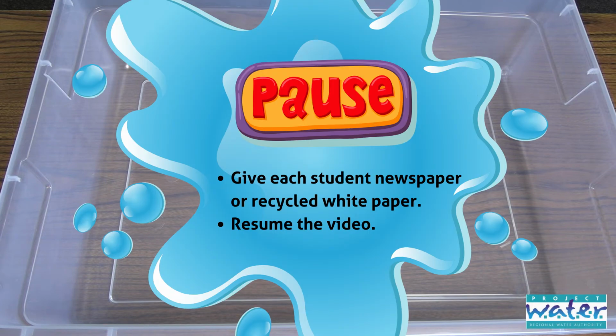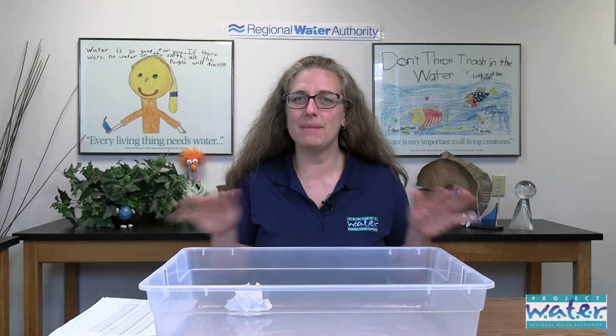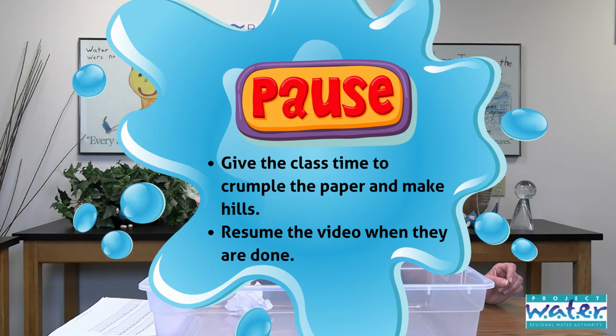We're going to pause the video here so your teacher can pass out some newspaper or white recycling paper to each student. When you get the paper, you're going to take it, crumple it up, and place it into your watershed bin. It doesn't matter where they go. Everyone's can be a different size. They can all look different. This is how we're going to make our hills and mountains.